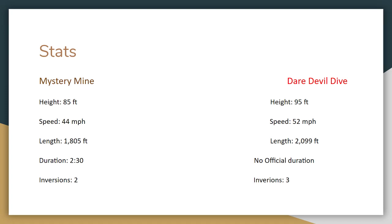But I'm pretty sure Mystery Mine is longer because it has two lift hills, and it's a bit slower. So I think Mystery Mine would have a longer duration. At least it feels like Mystery Mine definitely feels like a longer ride than Daredevil Dive. But overall, Daredevil Dive wins in stats.